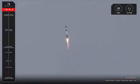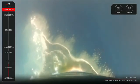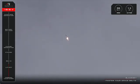Stage 1 propulsion nominal. Fasten your space belts. We are on our way to space with Electron. Velocity and altitude are increasing towards our target of around 27,000 kilometers an hour and an insertion altitude of around 205 kilometers. Now that we've cleared the launch pad, the next major milestone is max Q.